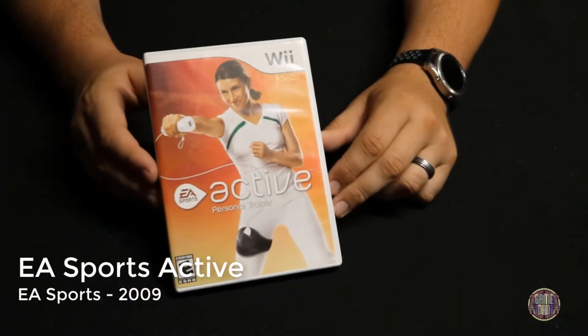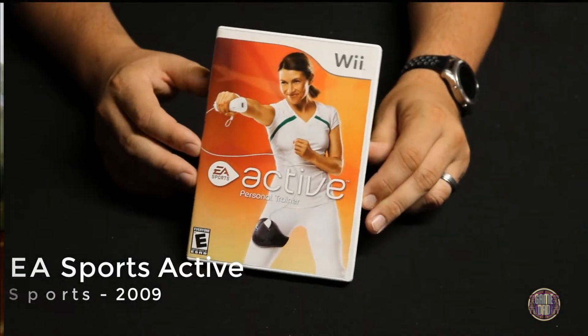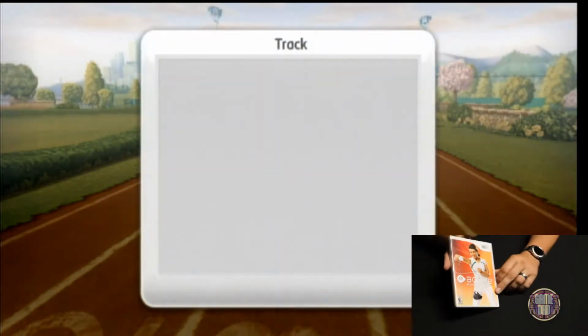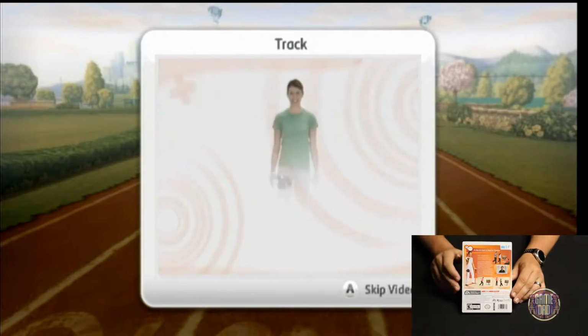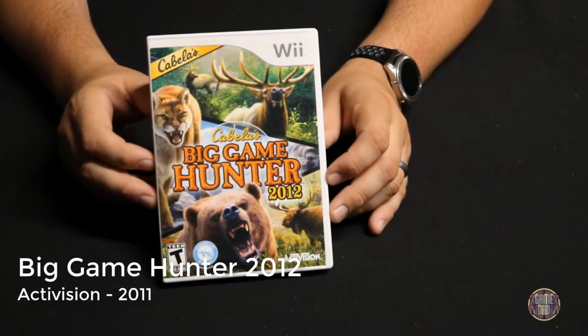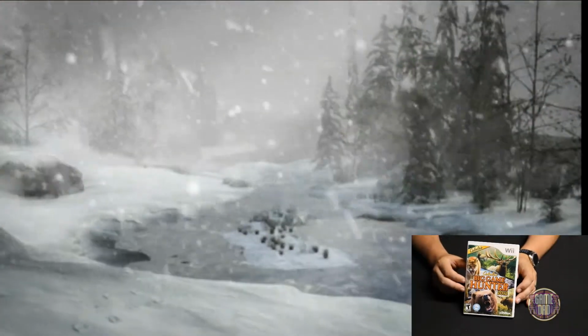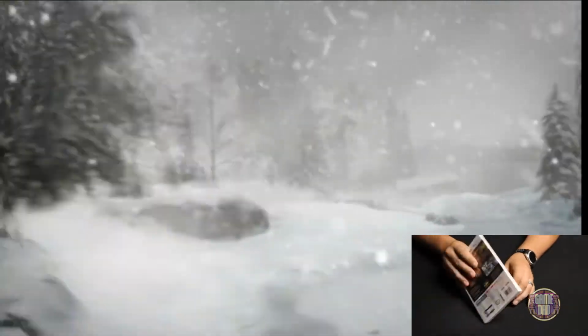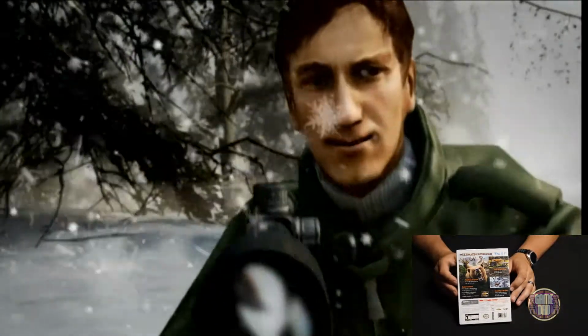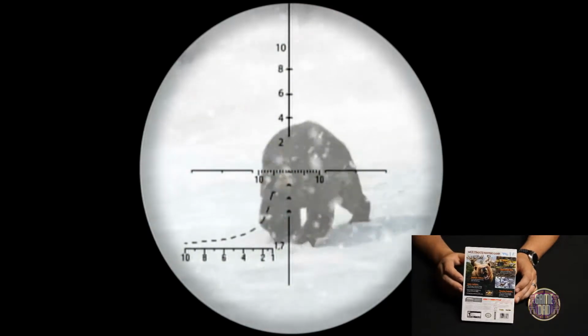EA Sports Active was released by EA Sports in 2009 and was a lot like Wii Fit in that it used the controllers to accurately depict what the player was doing in order to interact with the game. Cabela's Big Game Hunter 2012 was actually released in 2011 by Activision and is a hunting-style game with a special controller accessory to help simulate using an actual rifle. The controllers to me were a bit jumpy, but it was an okay game.